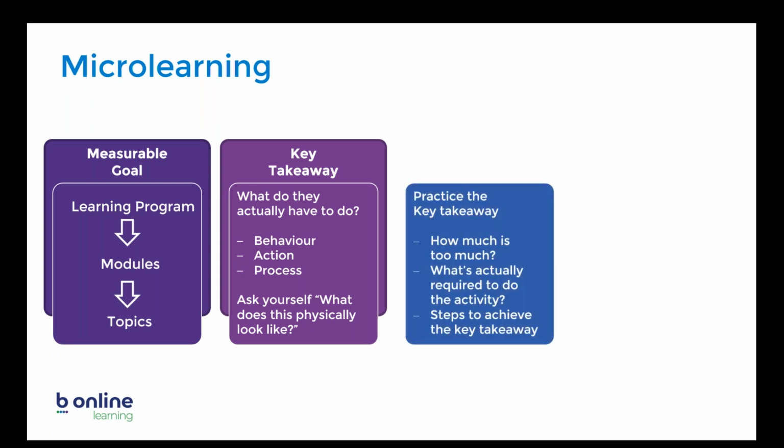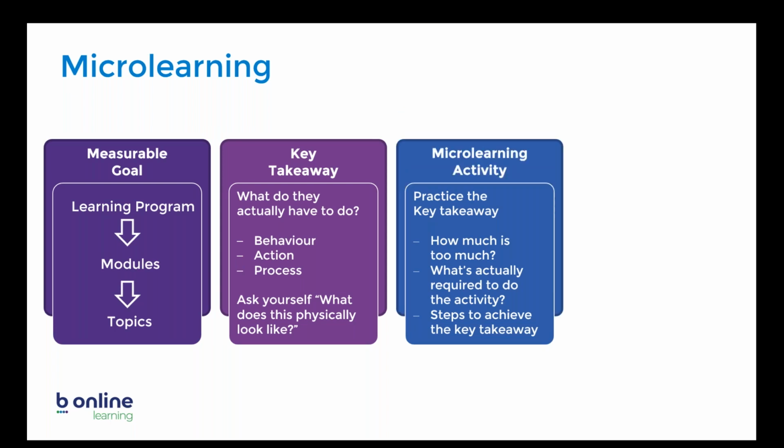Okay, so let's look at this. How much is too much information for this key takeaway? Ultimately, what is actually required to do the activity? Let's get as pragmatic as we possibly can. And what are the steps to achieve that key takeaway? This is what's going to give you your microlearning activity. This is what the microlearning is going to be all about.